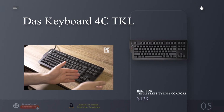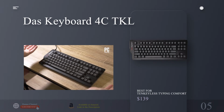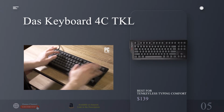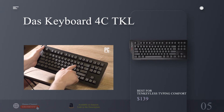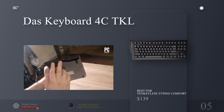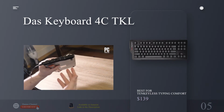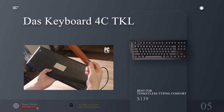Best for tenkeyless typing comfort: DAS Keyboard 4C TKL. Reasons to buy: 1. High-quality build. 2. Space-saving tenkeyless design. 3. Responsive Cherry MX Brown mechanical key switches. 4. USB pass-through.